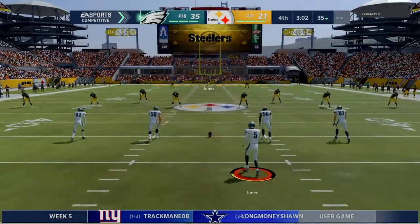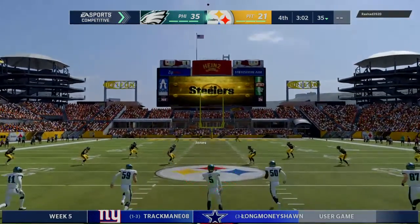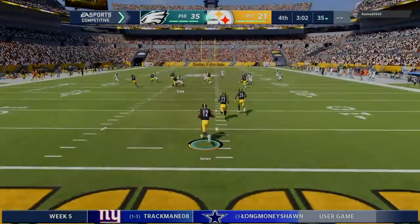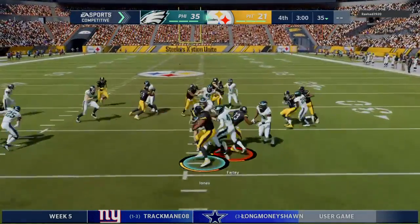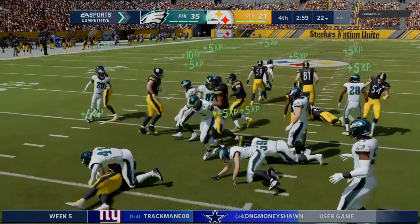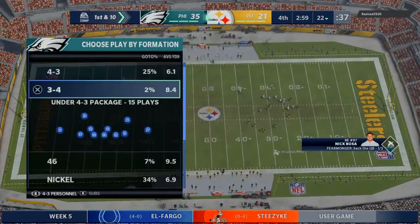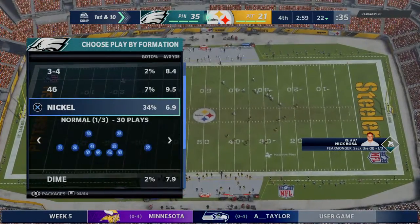Set now to kick this one away, and off it goes. Fielded in the end zone. And he's up past the 20 to the 22-yard line. Steelers take over 1st and 10 at their own 22-yard line.